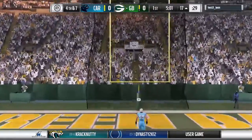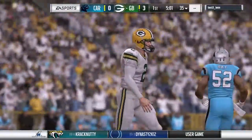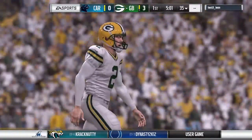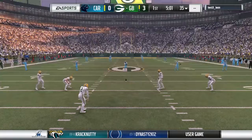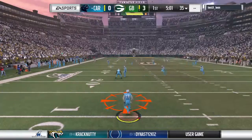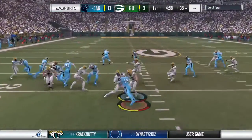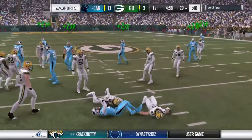And Crosby puts it through, and the Packers are off to a 3-0 lead. So they get the ball first here in front of the home crowd under the lights, and they get 3 points out of it. And there's something about a night game, isn't there? A little extra snap, a little extra crisp in the air. What a terrific way to get things started. A little extra excitement, a little extra dazzle for the home crowd.